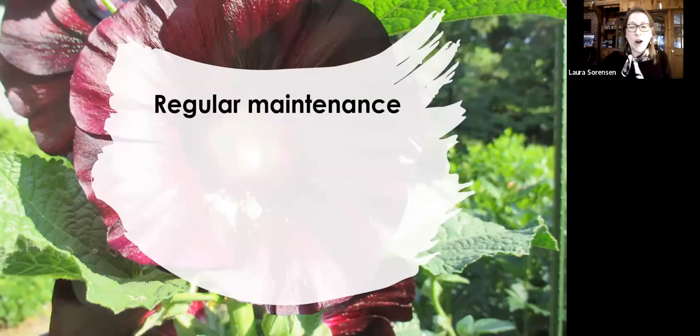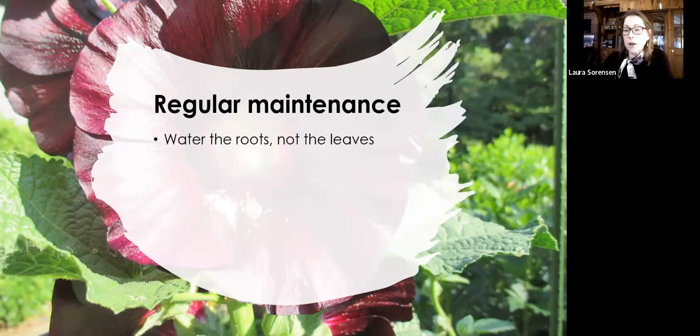There's no garden that is completely maintenance-free. But as I said, there are ways to reduce maintenance. Now, the regular maintenance you're probably going to have to do is watering. That's important. And it's important to water the roots, not the leaves. If you keep the leaves wet, you're encouraging fungal diseases. If you keep the water at the roots where the plant can use it, that will be less likely to encourage mildews, molds, and other fungal diseases.